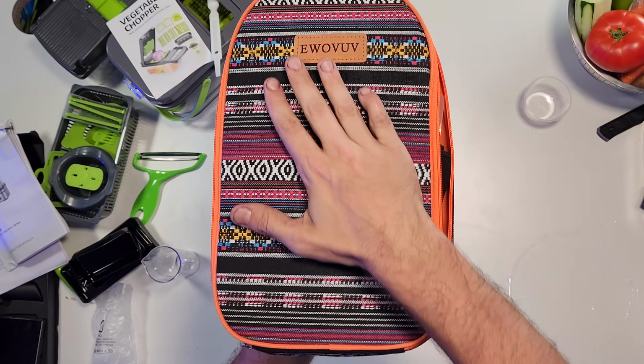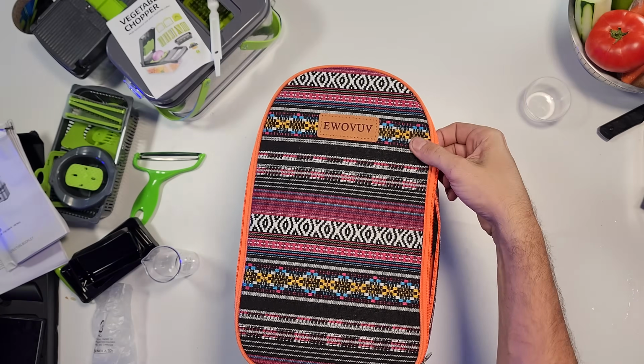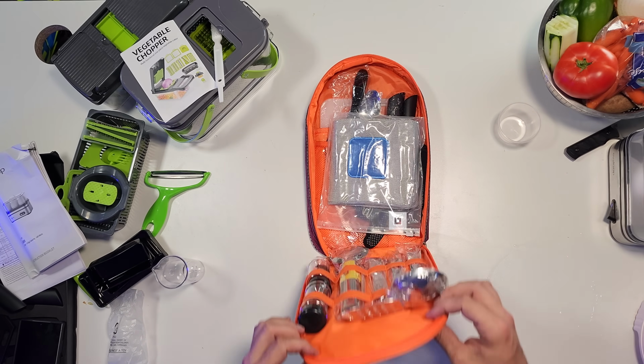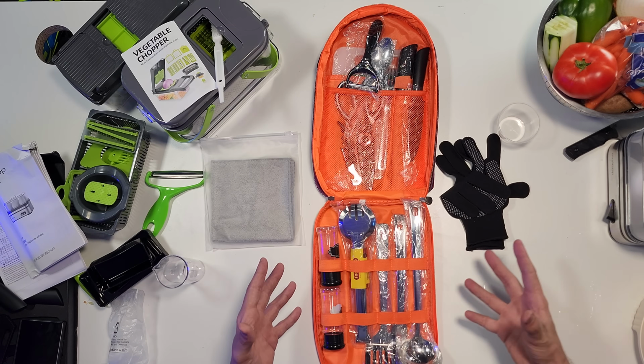All right, first, before I open it, let's check out this case. Look at this. This thing feels genuinely nice. It feels thick, it's clean, it's got a really, really cool look to it for a little carrying case. And then the big reveal. So it is a little tiny portable full-on cooking set.